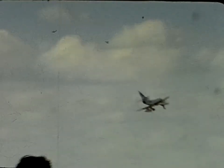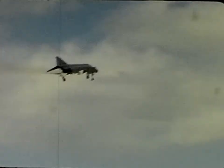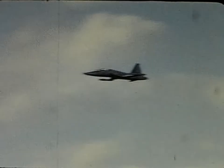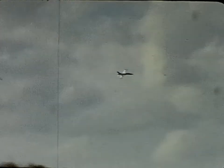A flypast by the Phantom. The Skyhawk again. The Northrop F-5 Freedom Fighter, an American light tactical aircraft. This has been designed to operate from rough airstrips. It is also extremely cheap to produce.